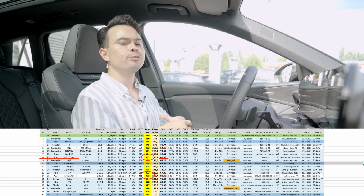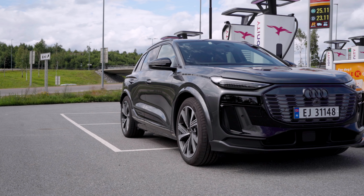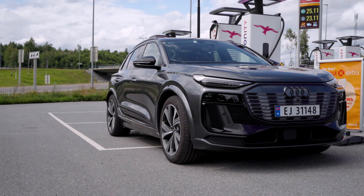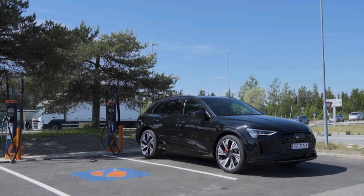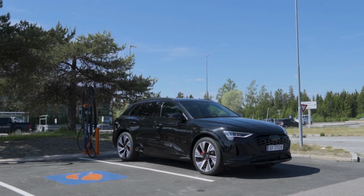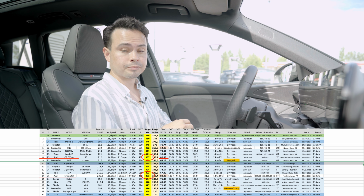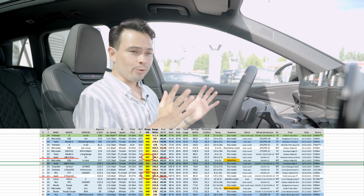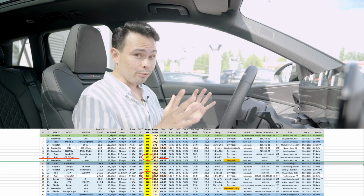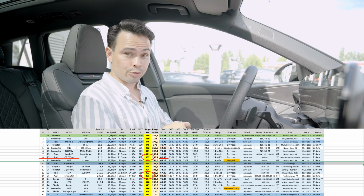But what I'm trying to convey here is that if you want the Audi SUV with the most range on the motorway at this speed, the Q8 e-tron 55 is actually a better choice, because you're going to get a little bit more range, as I showed here. I wrongfully said in the video that you're going to get a little bit less range, but hopefully you guys caught that. I corrected myself, getting 397 kilometers of range.